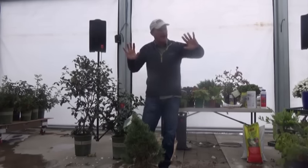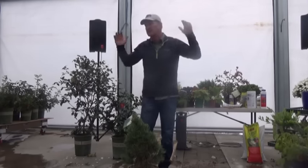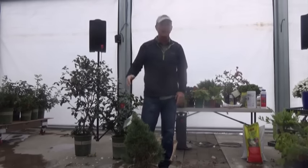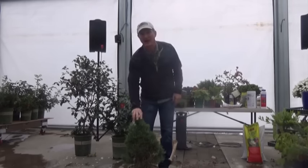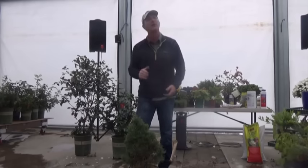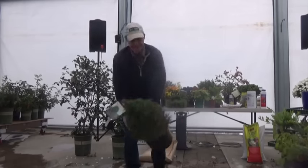If you want something close to the house, you can't plant these big spruce. They're these big evergreens because they'll just take over. They'll take over the walkways, not this little guy. So again, it doesn't grow mounding, it grows upright. Very, very unusual for a mugo pine.